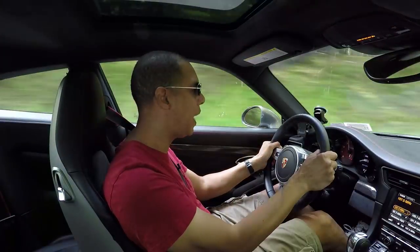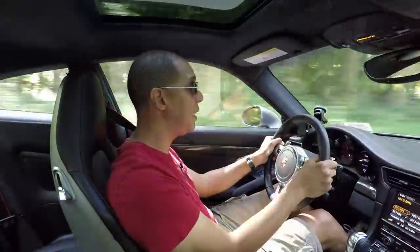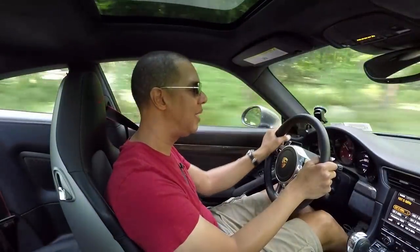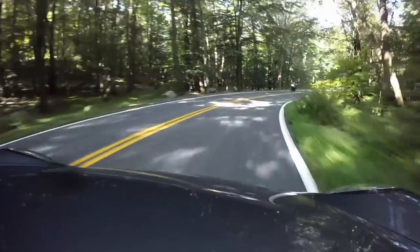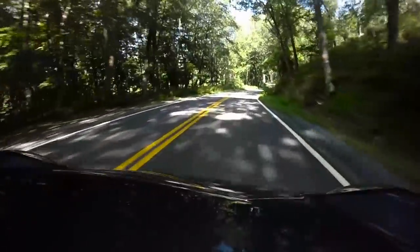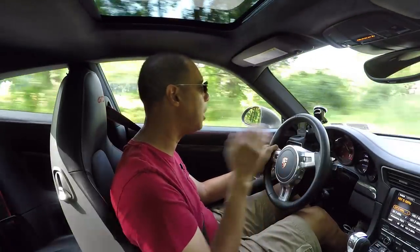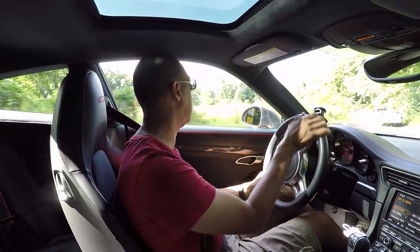That's just like driving a video game. Well, I guess you're right. But I still find it a lot of fun. You can just focus on your line, enjoy the sounds, let the car do its thing, let it help you be faster. Beautiful drive. I'm totally happy with this car after 2 years of ownership. You cannot beat this car. It's the bomb.